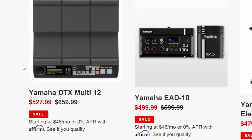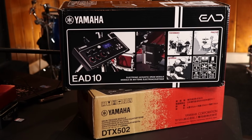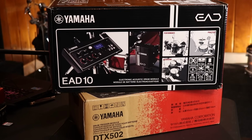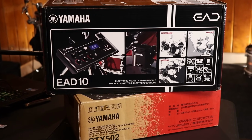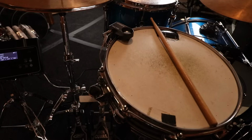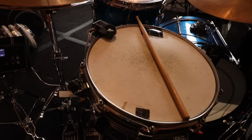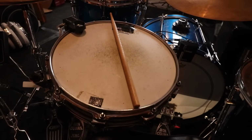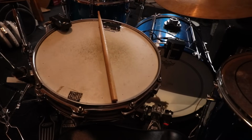And then we've got the Yamaha DTX Multi-12, which is now $527, and the Yamaha EAD10. The Yamaha EAD10 for $500 is a really, really good value. You're getting an all-in-one miking system that also is a trigger for your kick drum, and it also comes with a module that allows you to plug in triggers or other pads. And it has a processor, so you're actually running your mic'd drum set through an effects unit, basically. So it allows you to easily record. It's just a really, really nice all-in-one system.